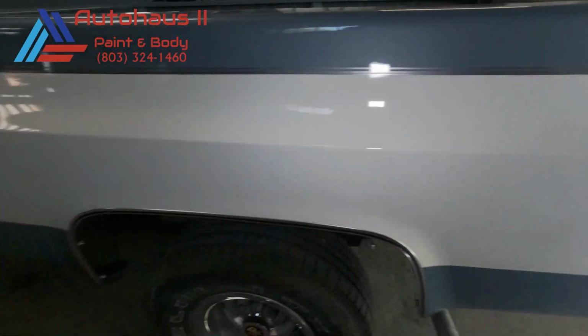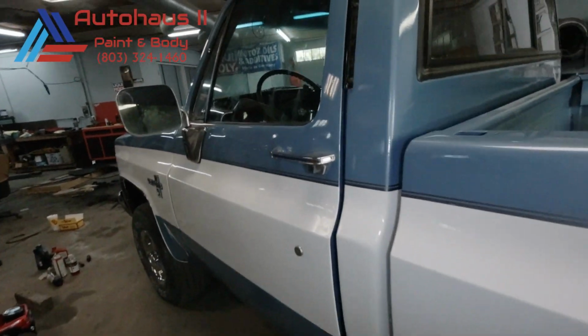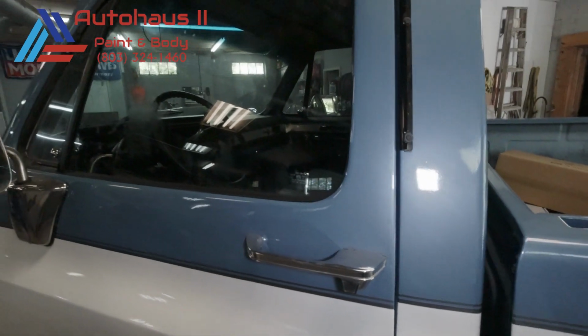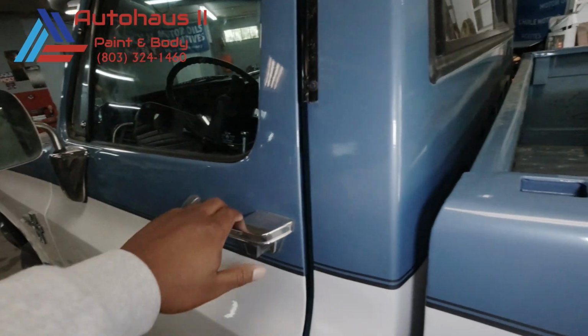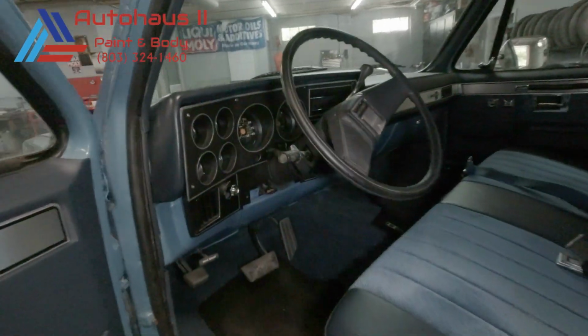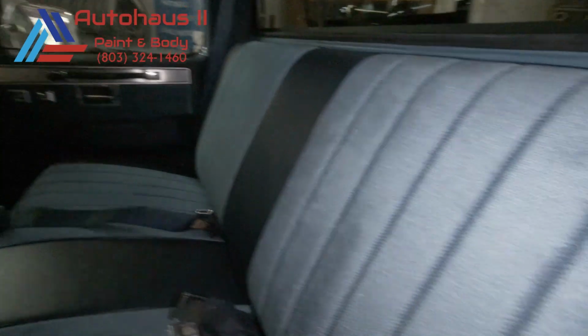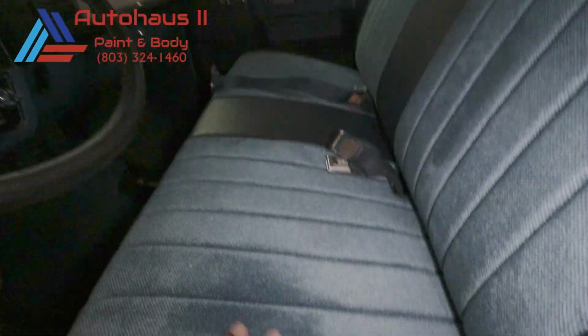Man, this thing is rowdy. The dirt neck in me wants this thing so bad. This is some Carolina shit right here, I'm telling you. Good Lord. It smells like a brand new car in here. Check this out. Good Lord.